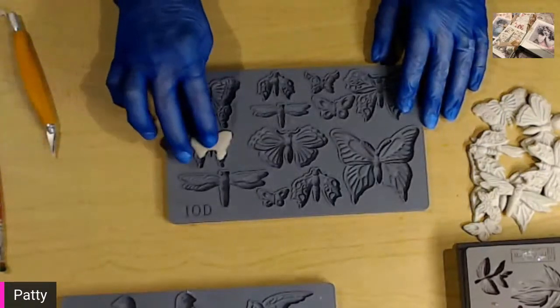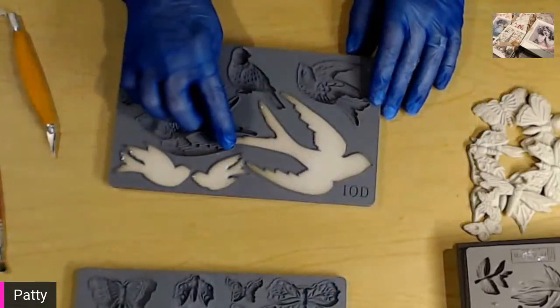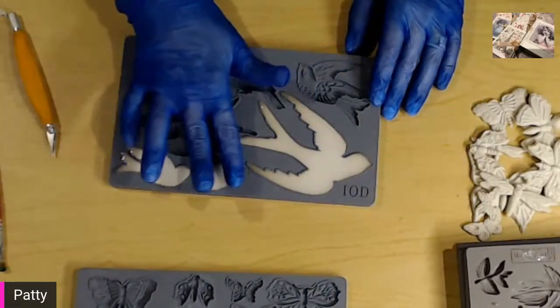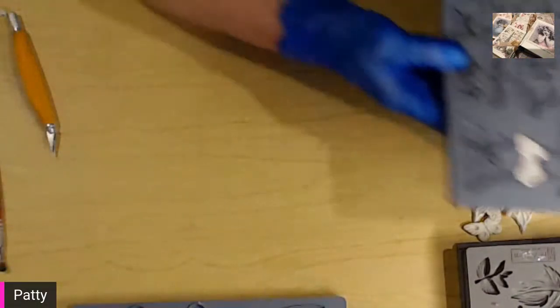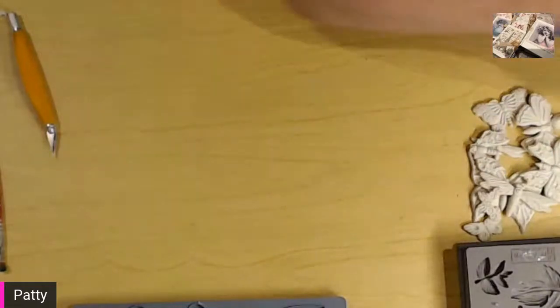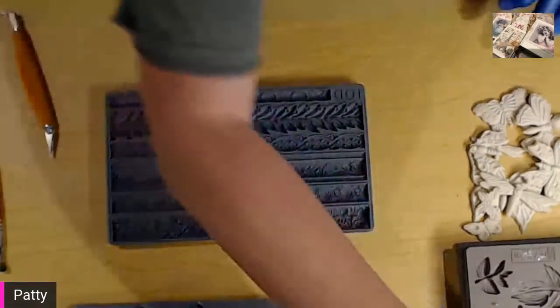So I'll just come back and add to that one. Let's see if these guys are done. See my impatience, you guys. They're not quite done yet. Okay. So let's set that. Mica and butterflies? I want to play with these with Mica. Okay. Go ahead.